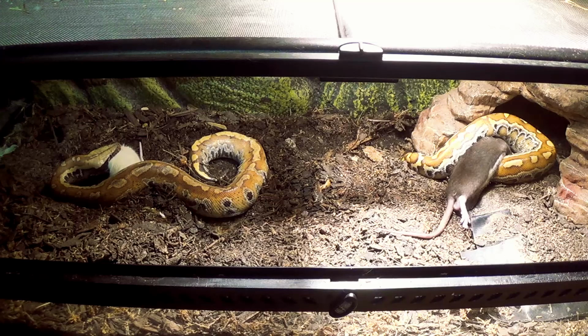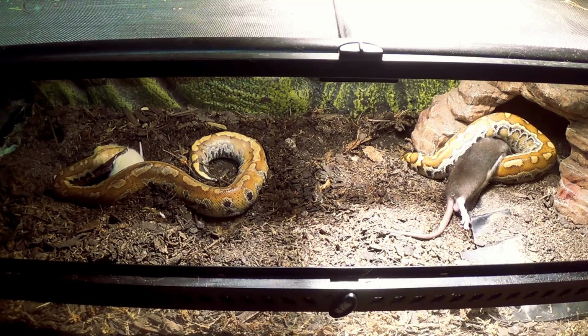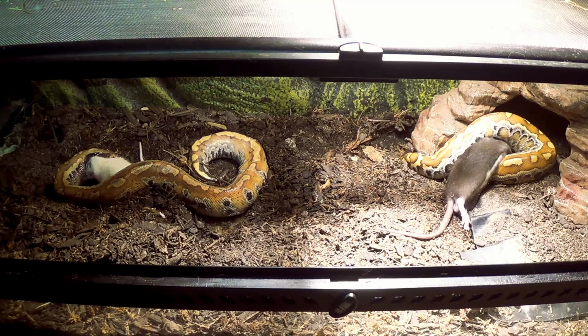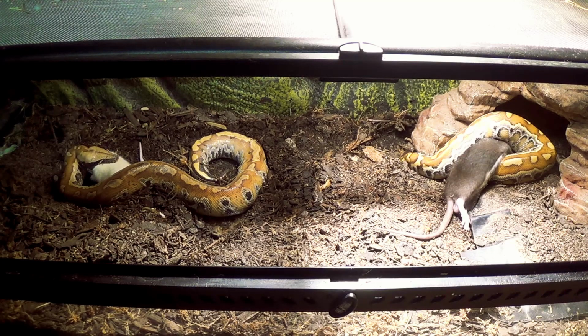But when you feed two snakes in the same cage like this, you gotta be really careful how you do it. Like, there's another video, I think it's still on there, that they were fighting over the same rat. And it was quite a struggle. I thought that Mary was gonna choke poor Henry. Finally, Henry got smart enough to let go. But it's not cool when they fight for the same food like that. So this one went good so far.